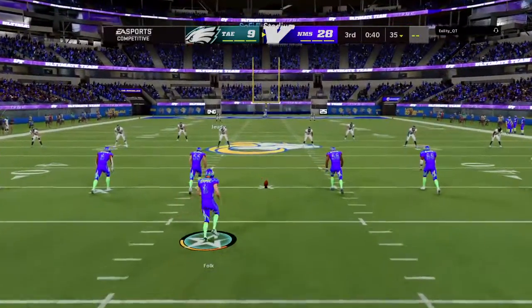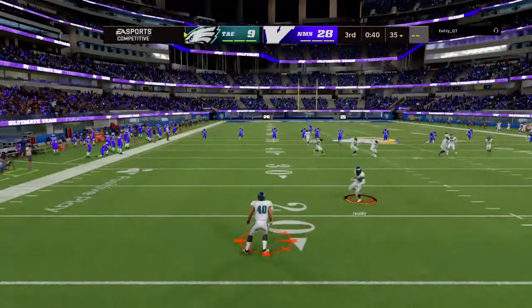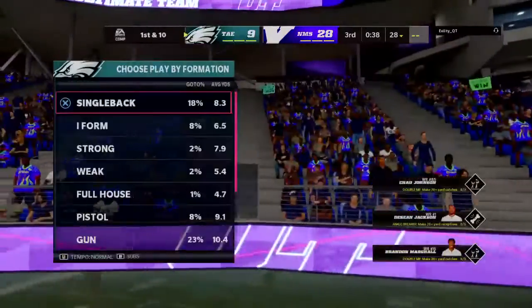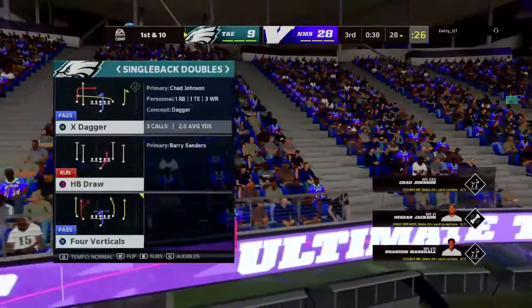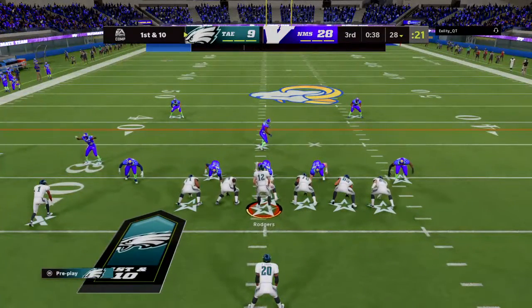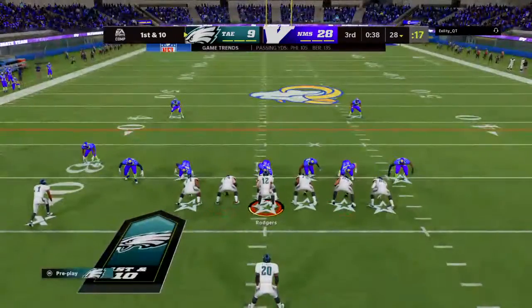Folk now set to boot it after his guys put 6 on the board. A short kick taken at the 18. And they will wrangle him down a couple yards shy of the 30. The Eagles offense set to begin their next drive. And the turnover last time, that's sort of been symptomatic of their struggles here in this one.